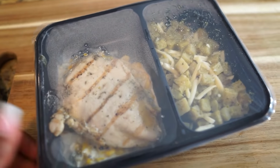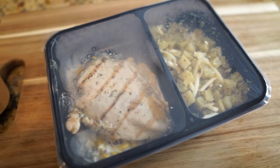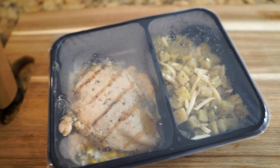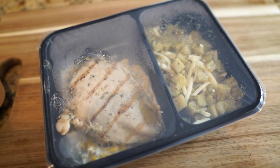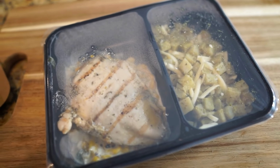So yeah, you guys, now it is dinner time. I'm glad I did save those calories because I think I want to have me a little drink tonight with my dinner. Yes, I want to relax. I want to have me a little drink, so that is what I'm going to do.